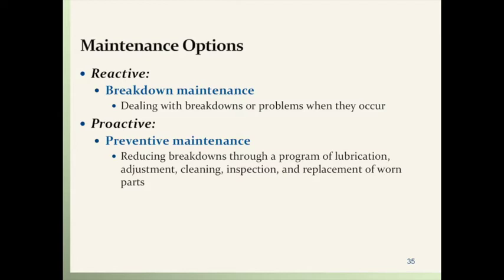But that's reactive maintenance. Proactive maintenance on that would be to go ahead and change the clutch, change the timing belt, change the oil, and see how much more I can get out of the car.